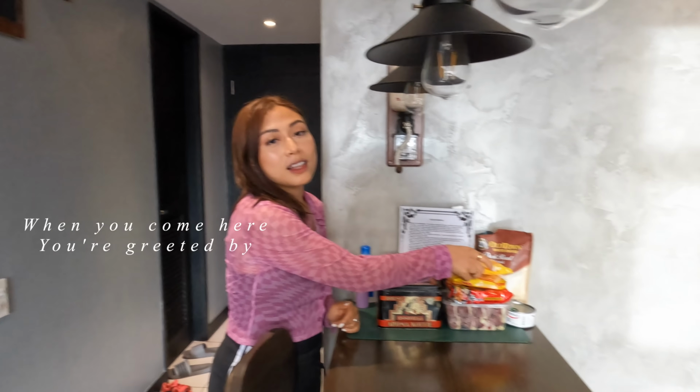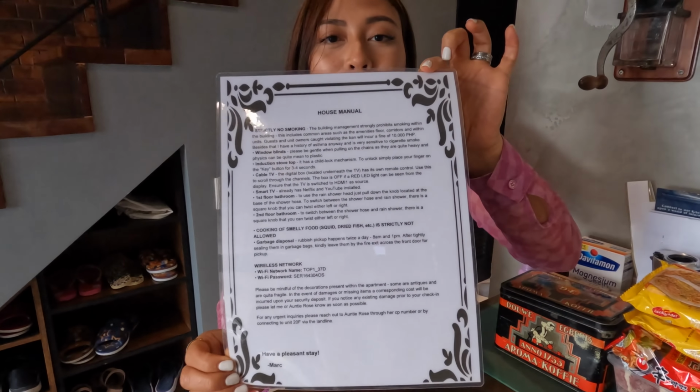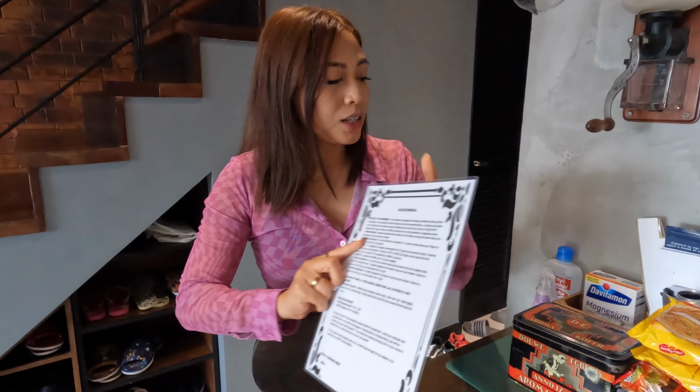Okay, so guys, nakalimutan ko sabihin pagpasok niyo. Because he puts it up for rentals, of course he has some house rules. Bawal ang tuyo, guys. Huwag kayo magluto dito ng tuyo. Tapos marami pa siyang iba. So, hindi ko na siya babasahin. But everything, all the information is here. So, we'll leave it here.